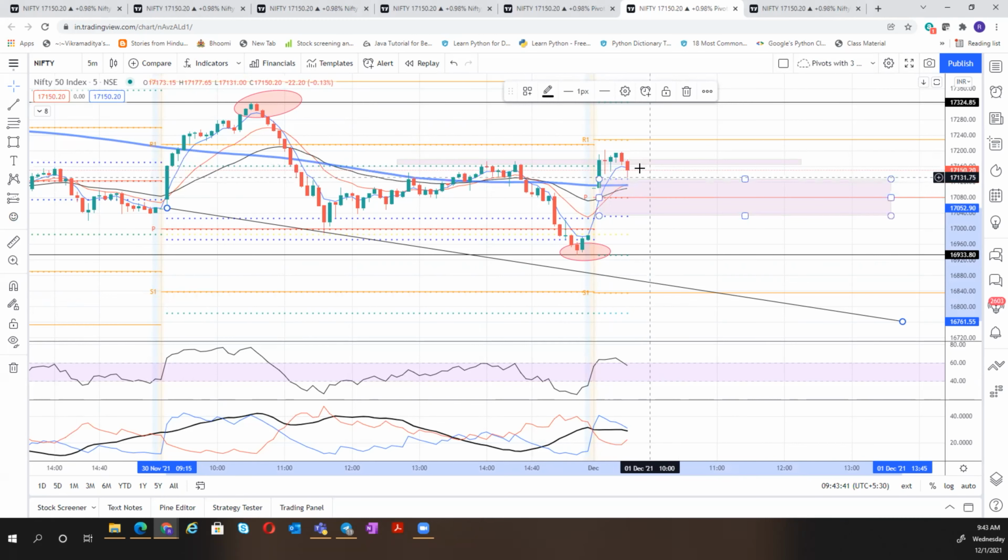Now this has come down trying to take support at the upper CPR. Upper CPR means the top circuit of the CPR. This top circuit always belongs to buyers. So how should you consider this? After breaking, the market is testing whether it can go down, whether there are any bears left to take the price down towards yesterday's low or below yesterday's low.